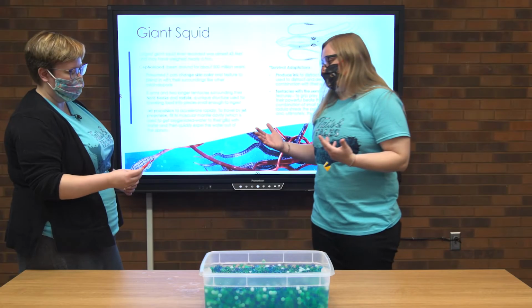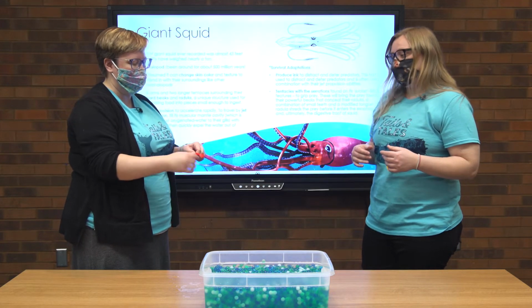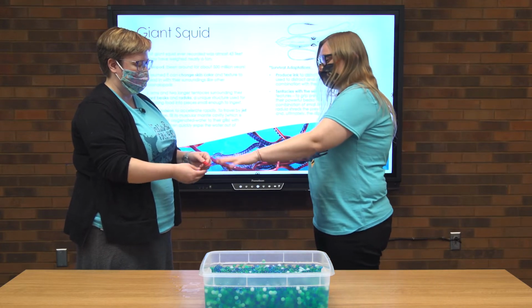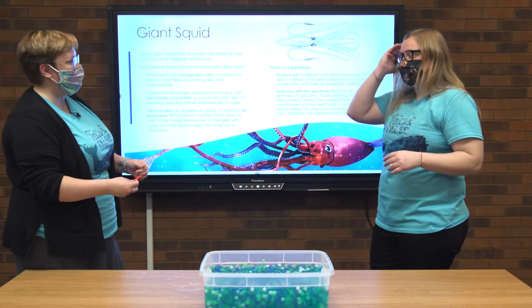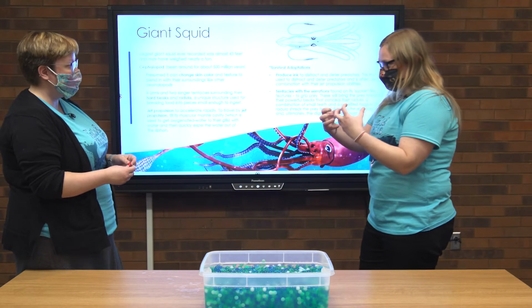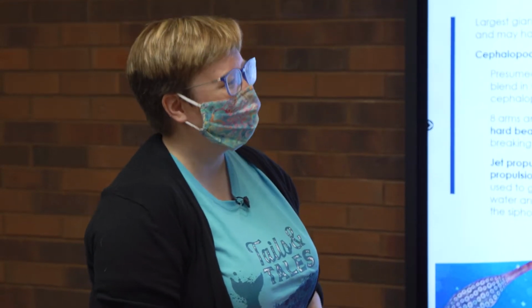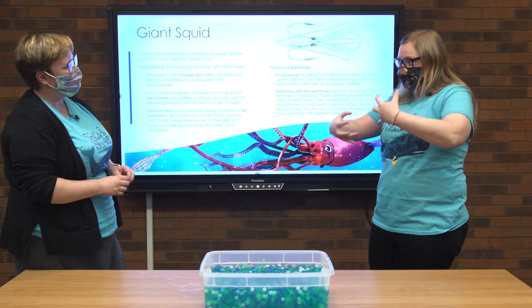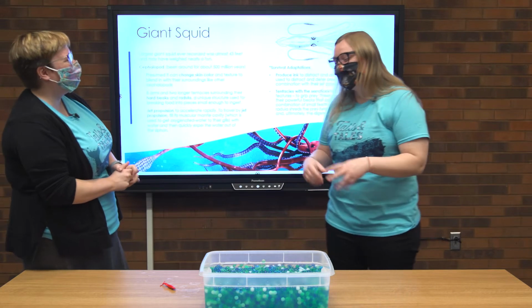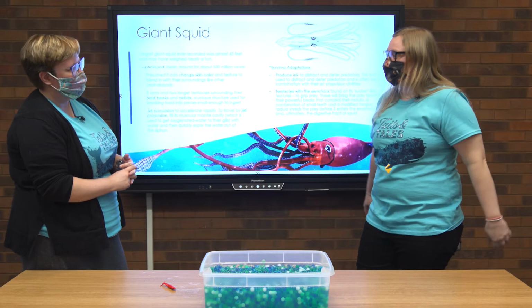So what else do you notice about them? Well, this guy's got all these little tentacles or feet, but then there's two really long ones. Right, yeah. So it's kind of got an octopus feel, but then it's got those super long tentacles. Those tentacles have suckers like an octopus would, and they also have teeth inside of them. What? Which is really creepy. And they use those to grab things and then move it up into their mouths, which is pretty crazy. And then inside they've got a beak that you can't see that serrates all their food.